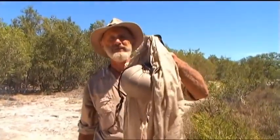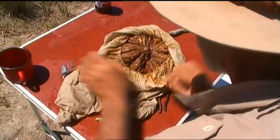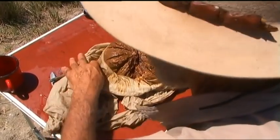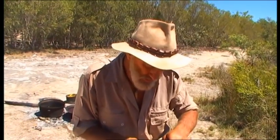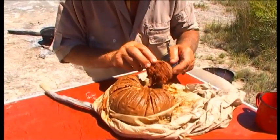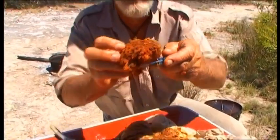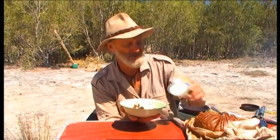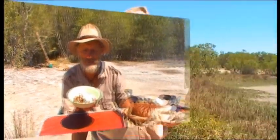And here's my pudding 3 hours later. And there it is. Just peel it away carefully because they can fall apart. Now that one looks pretty good. What I'll show you is a slice of boiled fruit pudding. Look at it. Beautiful. And once again, a little treat in the bush, tin cream. How'd you like that if you're hungry in the outback?